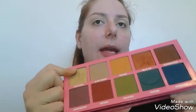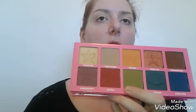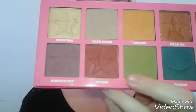Okay, so I'm gonna go ahead and get started on a look. I've already primed and set my eyes like I normally would. I'm gonna get in with a Sedona Lace EB13 and dip into Safe Word, which is that beautiful transition shade right there. Guys, there is some fallout, but it is what it is. I do have to say the mattes blend very beautifully. Like I said, this Safe Word is a beautiful transition shade. Very pigmented, but very easy to blend on the eye as well, which is nice.